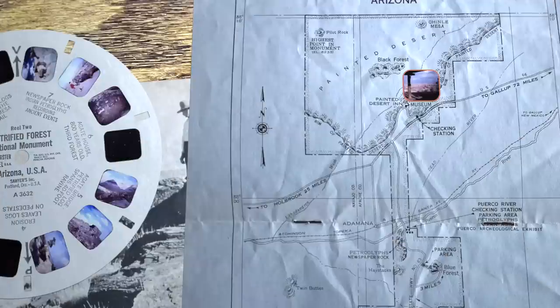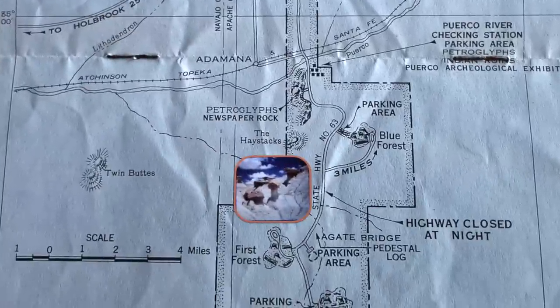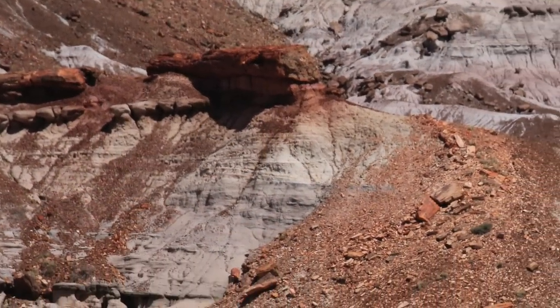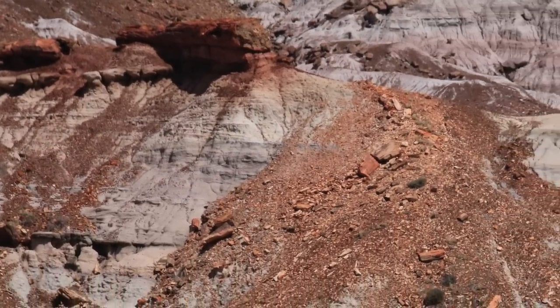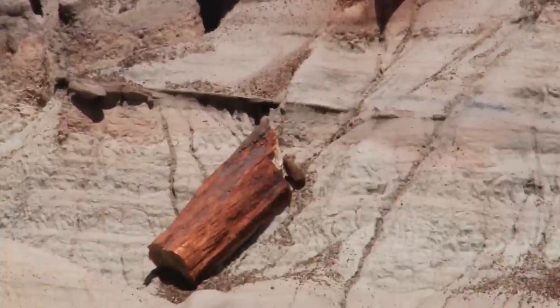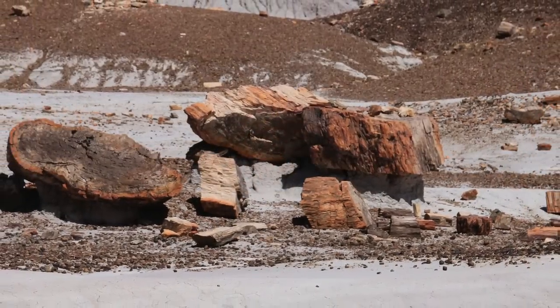I'd assumed that everything in the Viewmaster pictures would be exactly the same today as it was then, but we learned that this desert landscape is changing quite rapidly. In fact, we had a hard time finding any of these log pedestals at all. Seems nearly all of them have collapsed due to erosion, and we saw only a few. And that's not all that's gone.